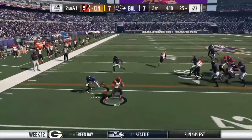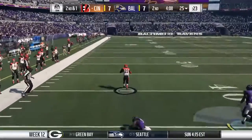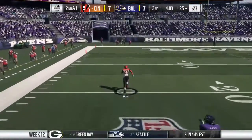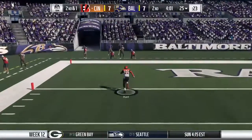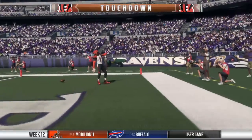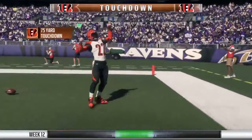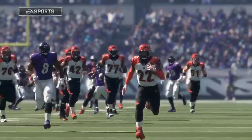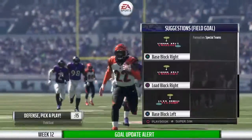They'll run. This is Hunt. Space to maneuver at the 40. He's at the 40. The 20. 10. And all the way in for a Cincinnati score. A great play there. His 4th touchdown on the year. And the Bengals have taken the lead.